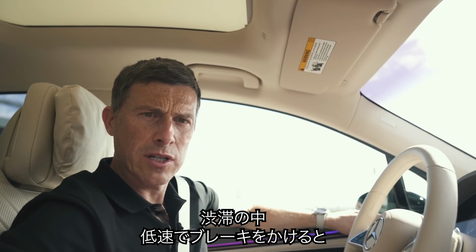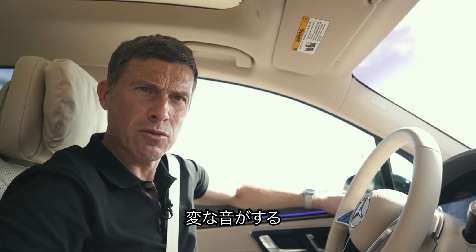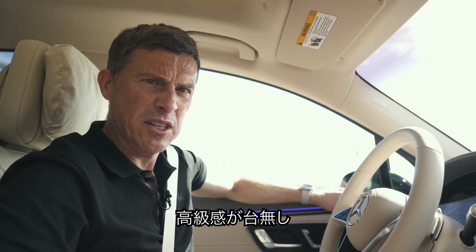When you're creeping along really slowly on the brakes, say in traffic, they make this weird creaking sound. That doesn't seem very luxury, does it?